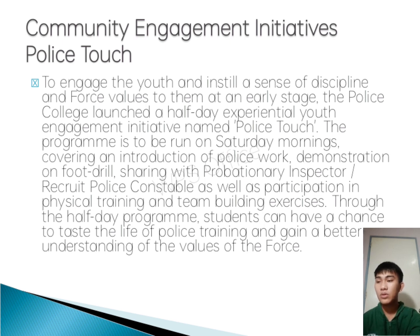Ito naman daw po yung about sa Community Engagement Initiative Police Touch. Ito naman po yung Police Touch is yung nararanasan po nila yung training ng police at tamang pagkakaintindi sa values ng mga force. At ito po yung mga Police Touch program.